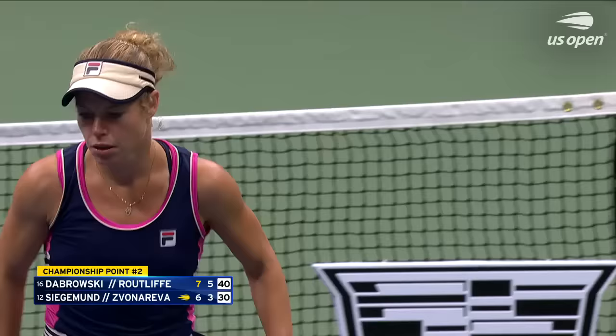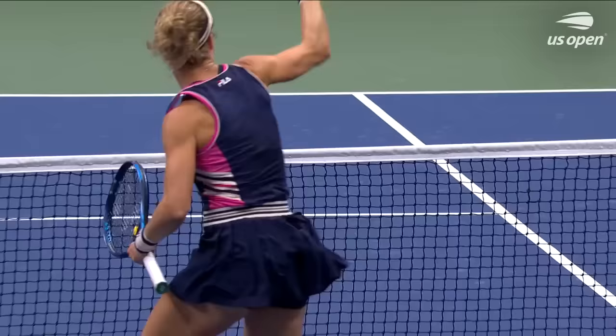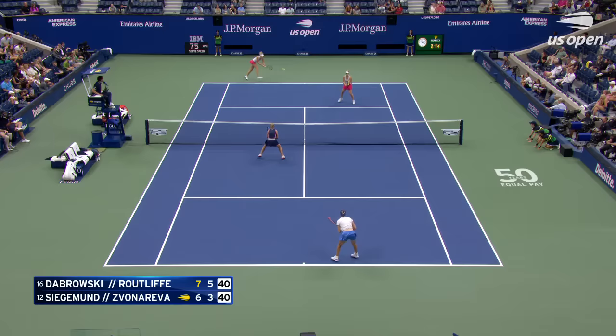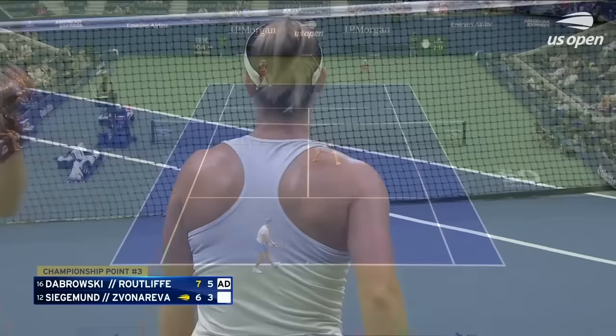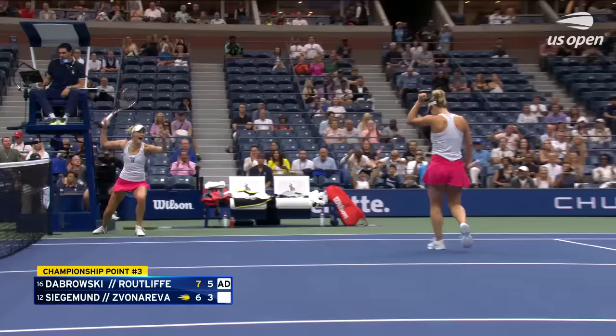To save the second championship point. It's good reflexes from Routliffe as well, but for Siegemund to be ready for that ball to come back. It's actually just got better and better throughout this match for Aaron Routliffe. Great second match, Dabrowski, just long.